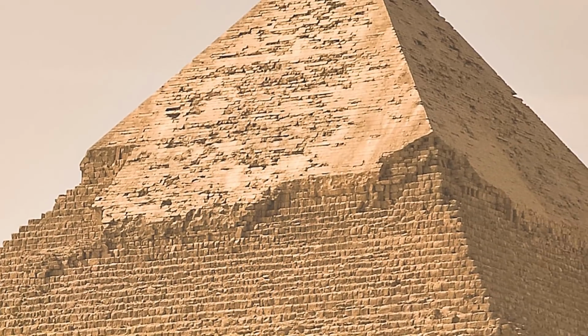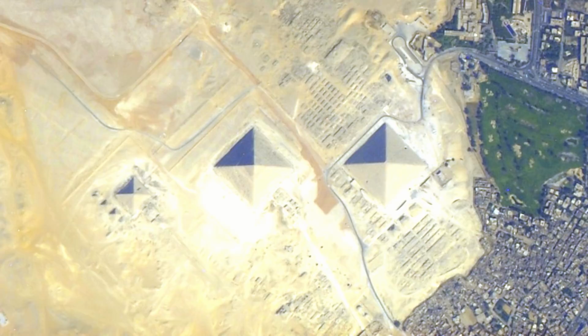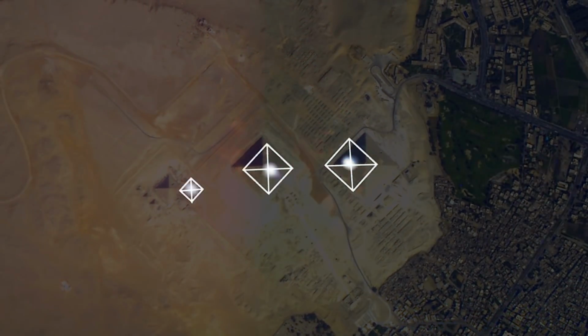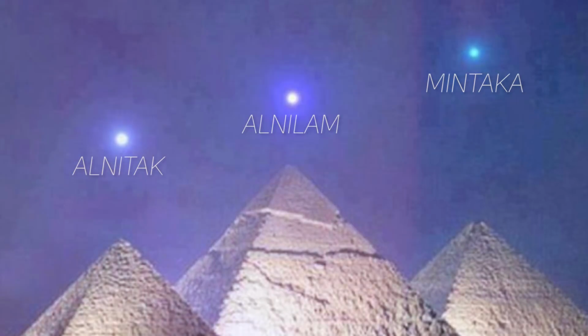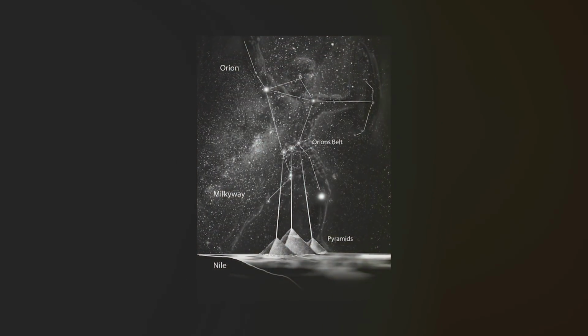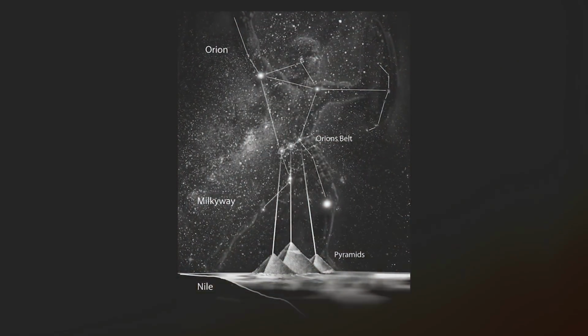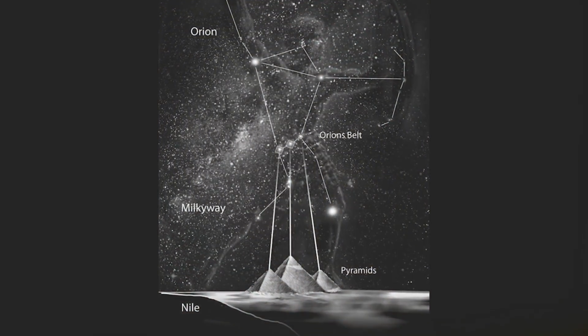When viewed from the air, the 3 largest pyramids at Giza are laid out in the same formation as the Orion belt stars, Al-Nitak, Al-Nilam and Mintaka. These pyramids are laid out precisely within the same dimensions of the belt stars of Orion. How were the Egyptians able to complete these mathematical equations? Or the more important question is, who gave them this advanced knowledge?